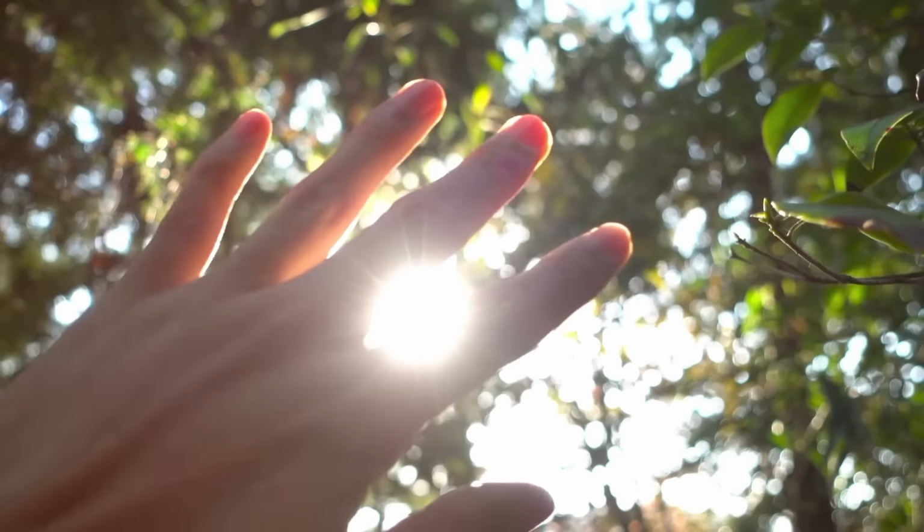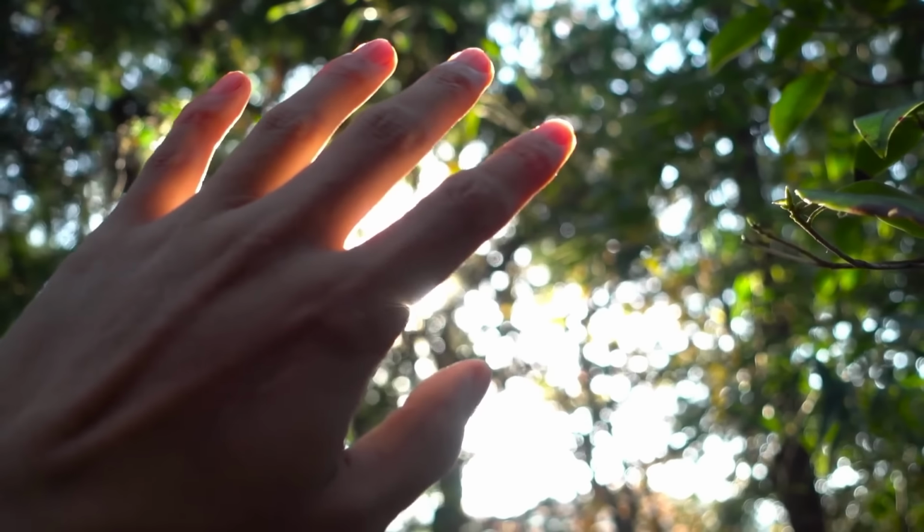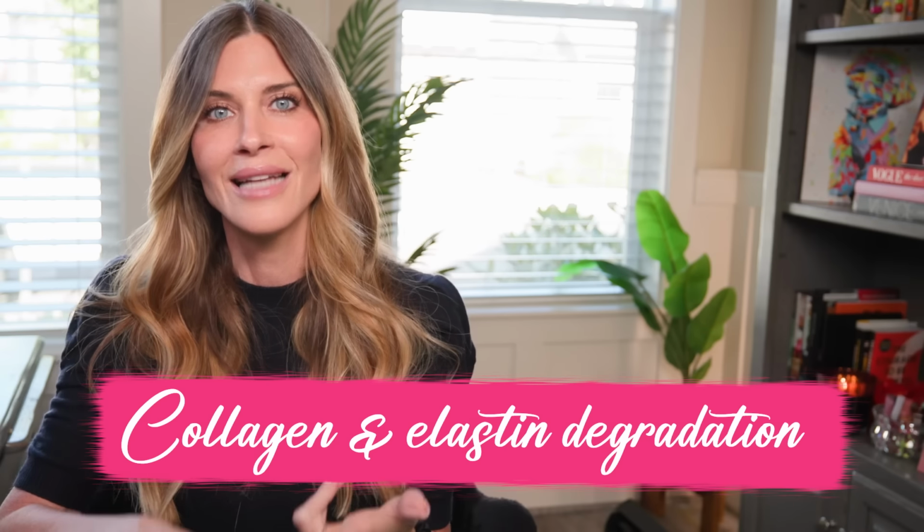Why? Because the damage that comes from the sun that we accrue over the course of our life is going to result in hyperpigmentation. That's a big one of mine, but also it's going to result in collagen and elastin degradation. And when you have that, that's when you lose some of the elasticity in your skin, some of the bounce, some of that glow. You also lose some of the structure of your skin.